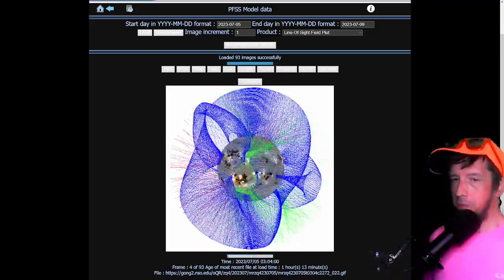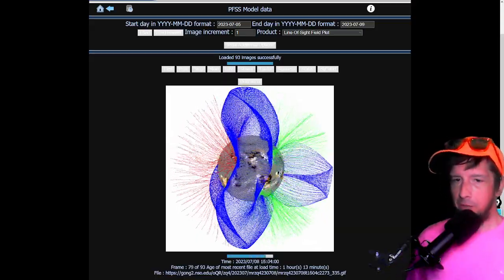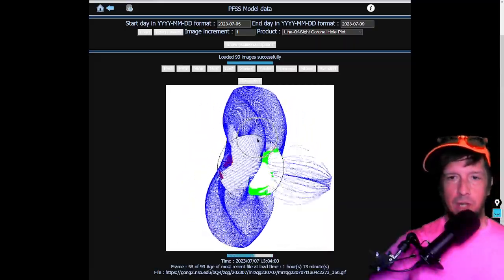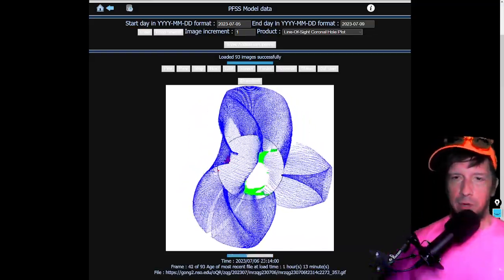North pole depicted here in green, south pole depicted in red. Photosphere magnetism depicted in grayscale. There is our line of sight coronal hole plot. Again, you'll see this coronal hole right here. It kind of makes its way down toward the equator as those north pole oriented coronal holes do.